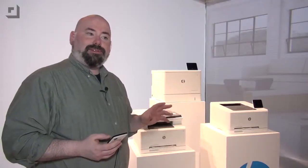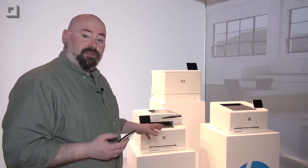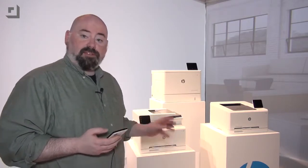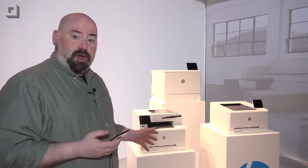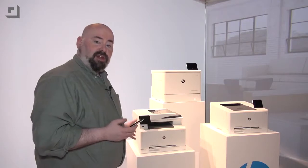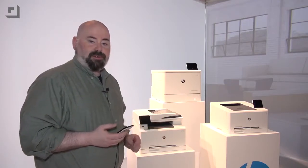HP uses what's called JetIntelligence. It's a new trademark term. So what that also means is it's 53% faster. And of course, 40% smaller and 40% faster in wake-up time. Now, smaller, this is interesting. The predecessor to this color jet, you could take this color jet and put it into the predecessor. That's how small this printer is.